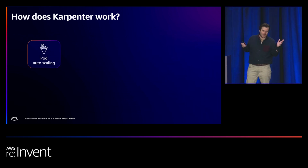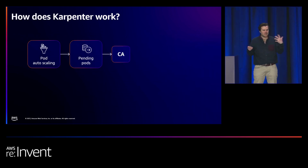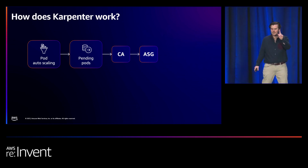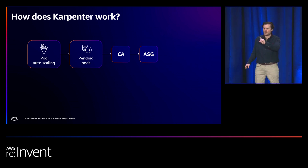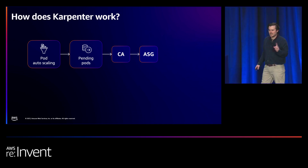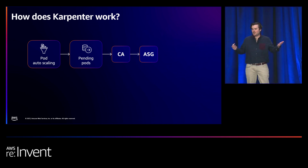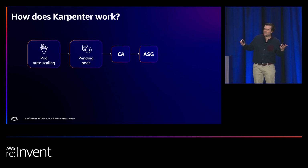Right, this is how the old system used to work with a cluster autoscaler, which would then call an autoscaling group. An autoscaling group could only be a single instance type. So if you wanted to run multiple different applications on this cluster, maybe one of them needed high memory, one of them needed GPUs, one of them needed high CPU, what are you going to do? Are you just going to run super unoptimized with a single instance type?